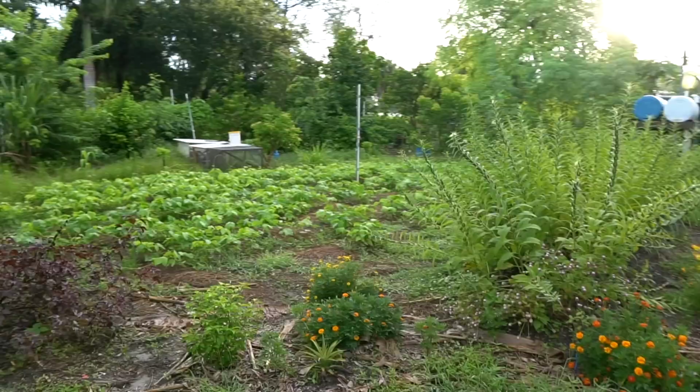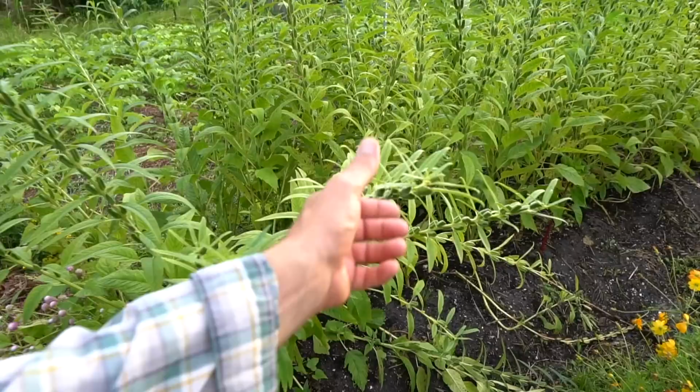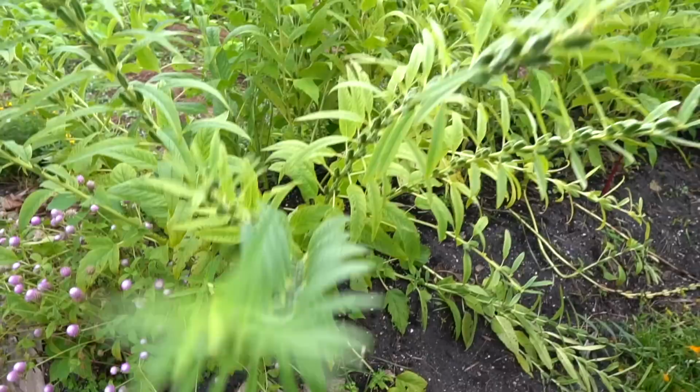Is that all like a velvet bean? Yes, that's all Mucuna velvet bean. Wow. And we have sesame growing here as well. We've been trying sesame to find the perfect window for it here in Florida. This is beautiful. Yeah, it looks really great. The downside is some of them you can see here are lodging right now. So we're trying to find the right season for us here for sesame so that we don't also get mold on the pods. That's been another issue that we've had to work through.